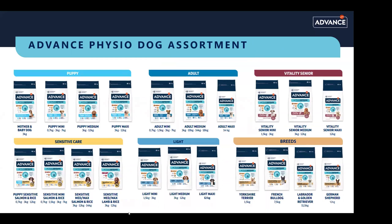So here you can see the global portfolio. This is how the dog range in this case looks like now. We have a puppy, an adult, and a vitality range for each life stage. And then we have other ranges for specific needs, the sensitive care, the light, and for different breeds.